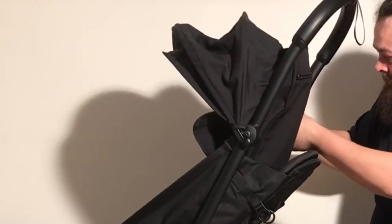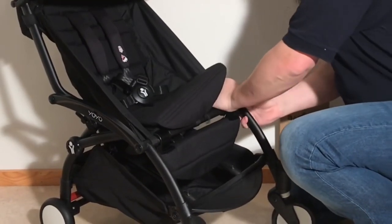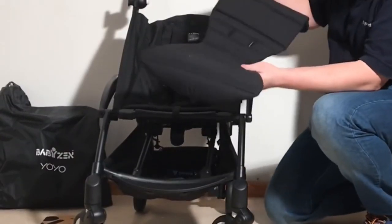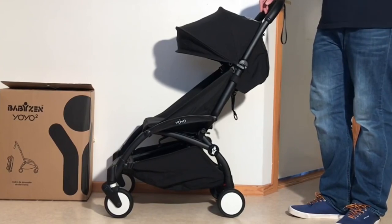Beyond this, though, despite being a bit bare bones in its lack of a zipper extension in the canopy or an inbuilt adjustable leg rest, there being only a leg rest sold as an extra accessory, the Yoyo seat is still quite nice in my opinion, with well-padded and durable fabrics, an easy-to-use harness, a deep recline, and a canopy that provides adequate sun coverage.